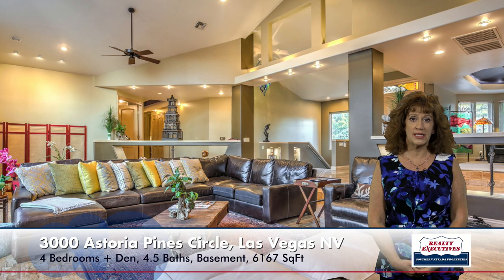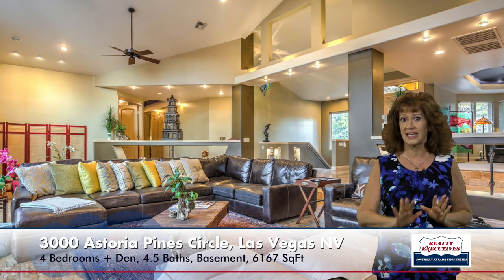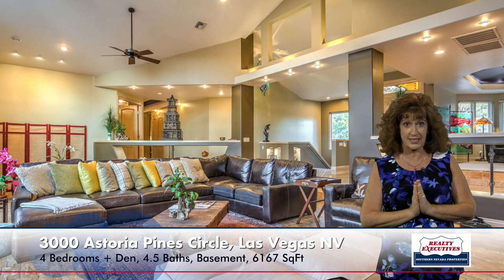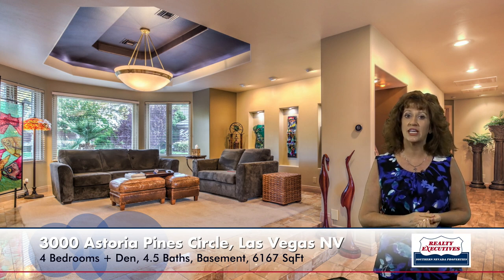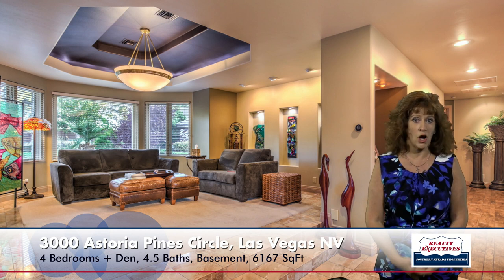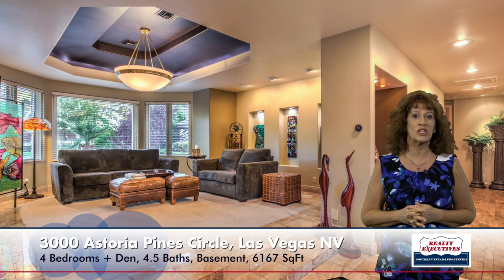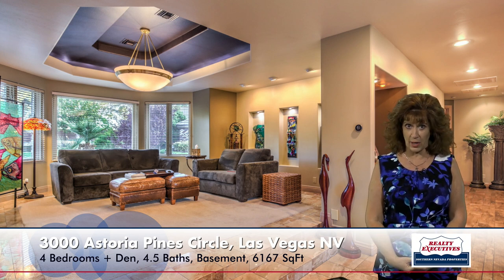And you can also see that it has a beautiful custom front door, and it's all this big open space with vaulted ceilings. You can see the formal dining room across the way here. And as I step over towards the formal dining, you can see it has a big bay window and a tray ceiling with custom lighting, art niches. It's a very open floor plan. I want you to see how wide the hallways are, how much light comes into this house, just everywhere.